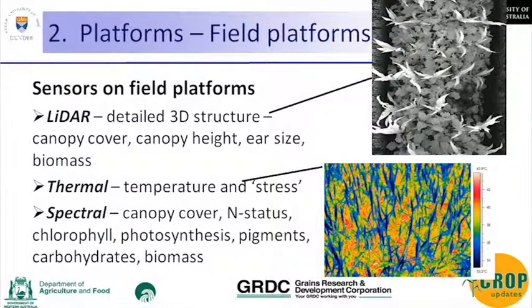And we can get lovely 3D pictures of the crop, which gives us all the information a breeder would need to select for density of crop, leaf angle, things like that. It has the thermal to screen for stomatal behavior, and spectral information.